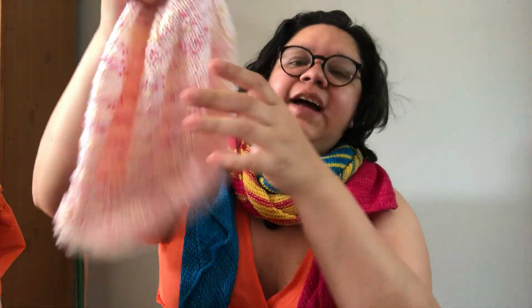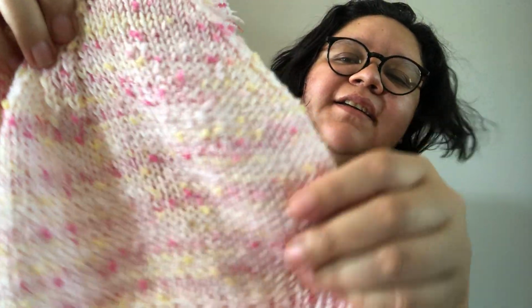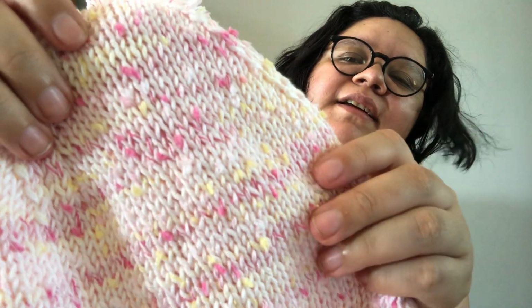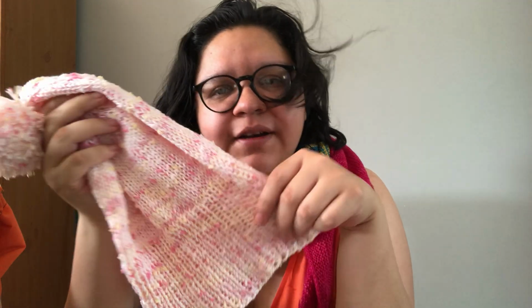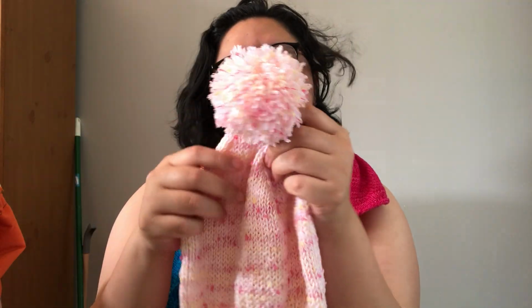So, okay, this yarn, let me double check the yarn. This yarn was Lupin Threads Flex in the color number 3, Pink Lemonade. And look, it's got little speckles in it. It's got yellow and pink, and it's like a light pink. I made this for my mom's friend. I made her a pair of socks in this yarn already, and I had leftover yarn, and I figured I'd make her a hat also to go with her socks. So yeah, this is finished object.